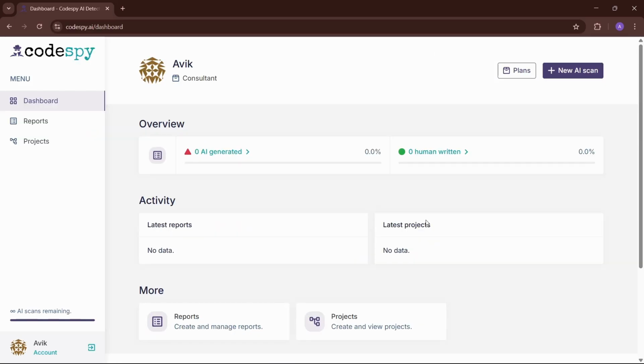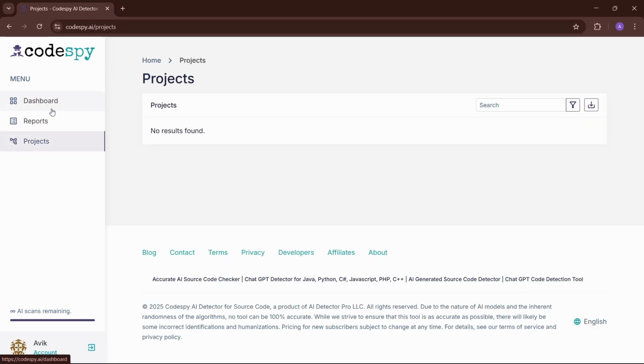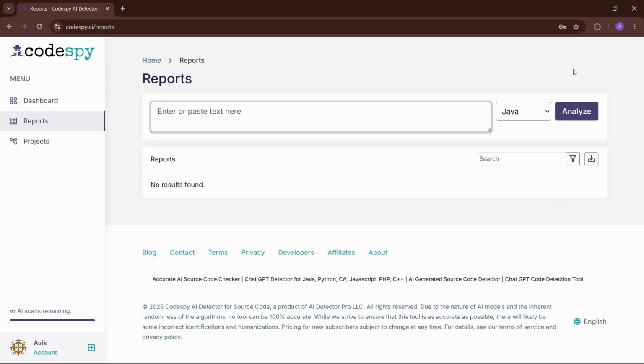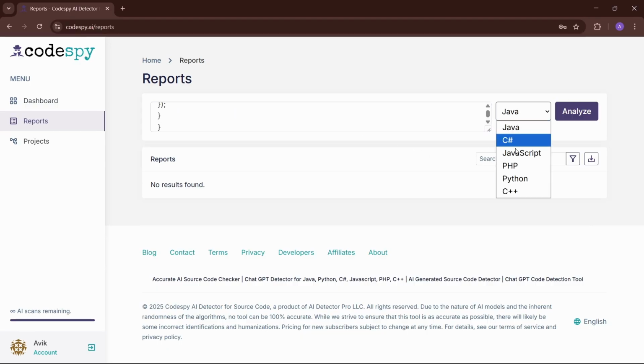Let me give you a quick demo of this website. After logging in, you can see this dashboard page. There are reports and projects, these options. First of all, you need to click on this button. As of now, I have a Java code. I'm pasting that here. You have different options you can change from here, and just click on the Analyze button.